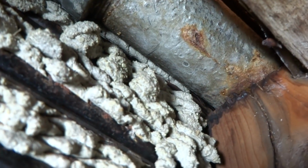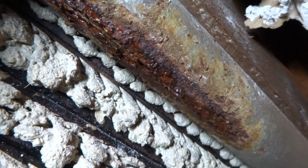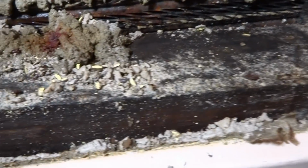See how tight it is? Yep. I mean, I can't get my finger behind it. That's the problem. Is there anything we can do to seal that? No. It's just all gone, you know? Rotted. Yeah, you can see it's leaking here, huh? Yep.